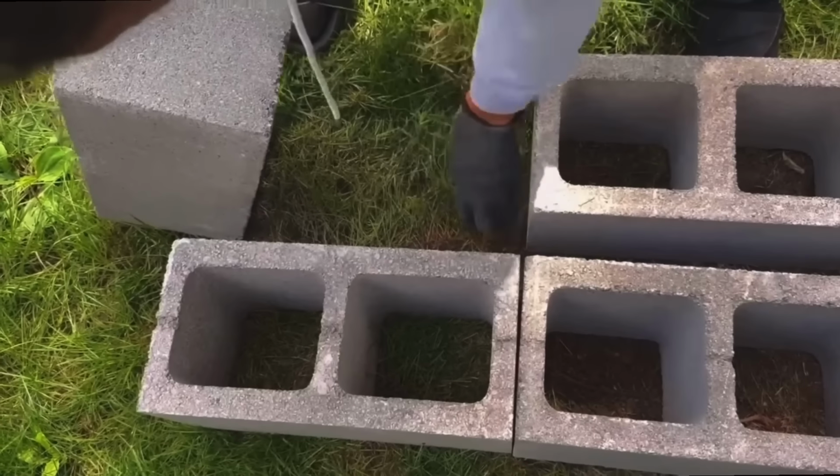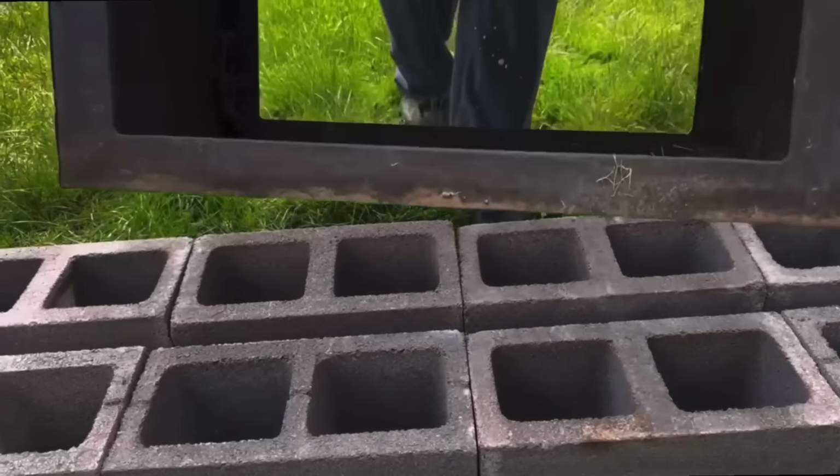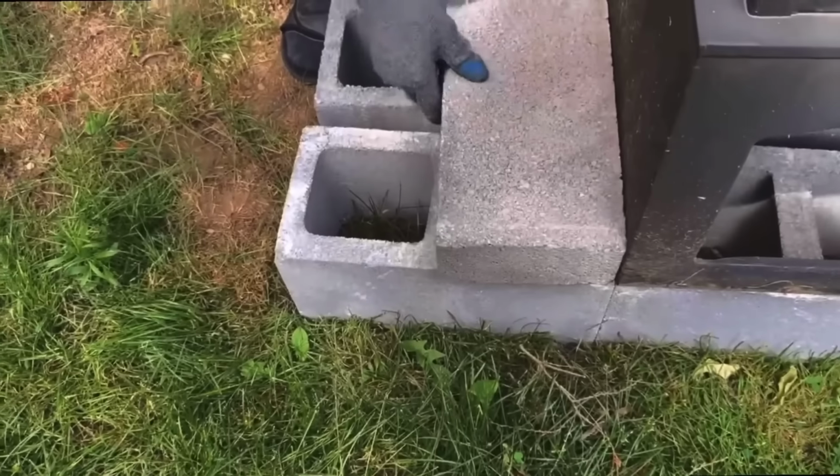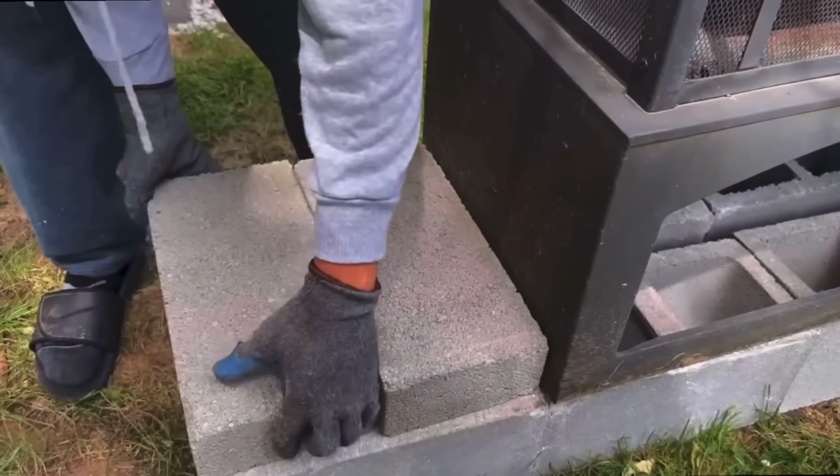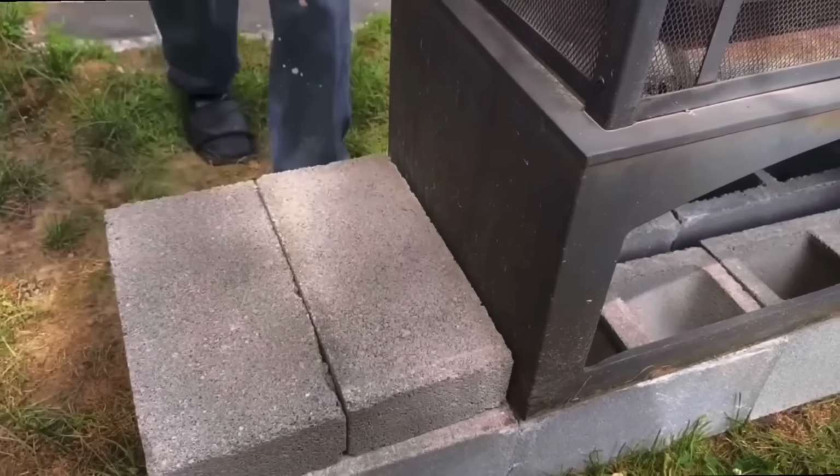Cinder blocks are always an affordable option for outdoor projects. They weigh a ton, but they do not cost a ton. So I'm glad we were able to come up with this little configuration to raise the fire pit up out of the grass.